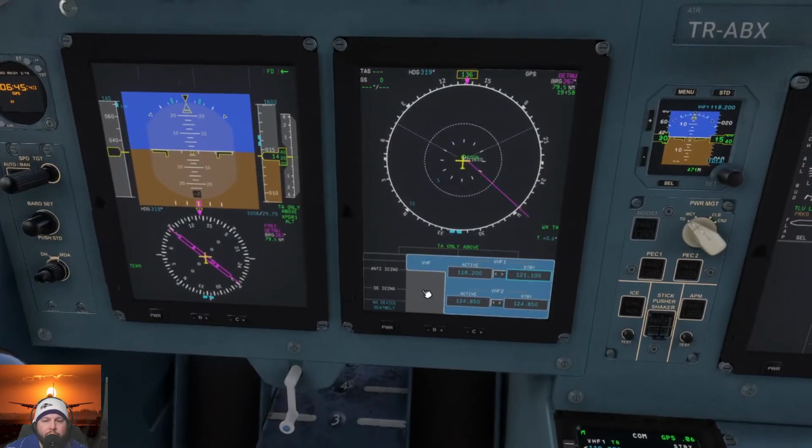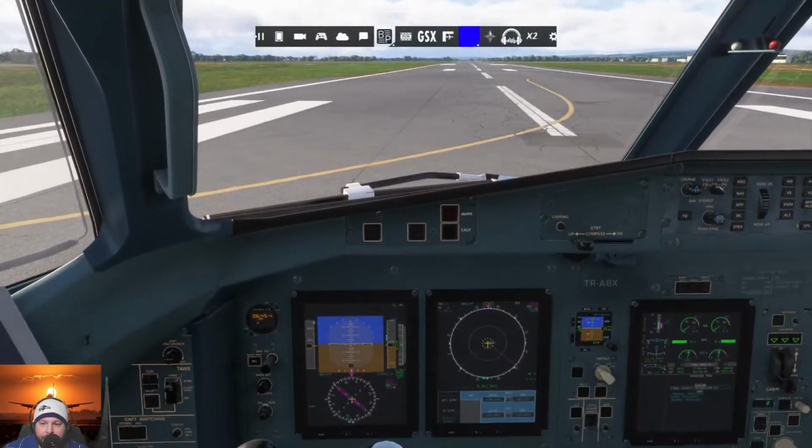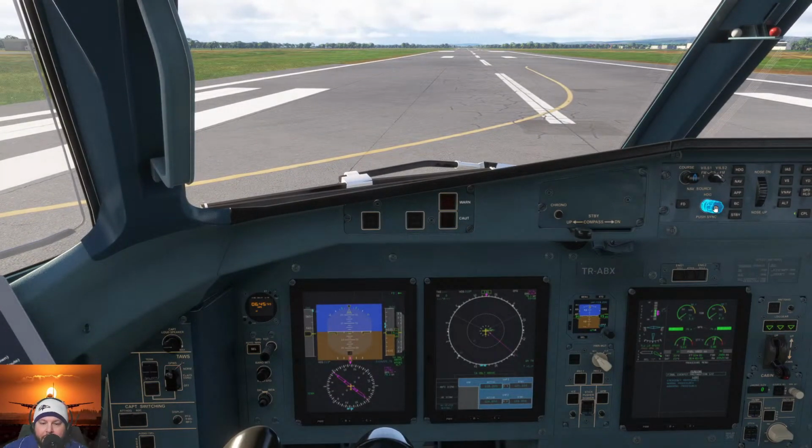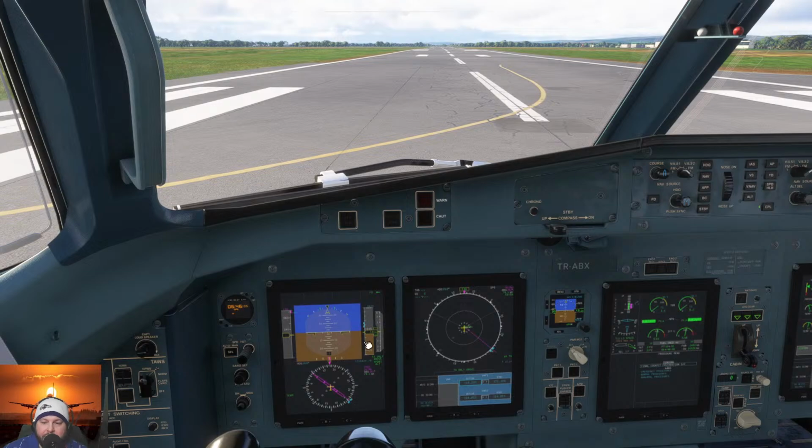I forgot I can zoom out through here. Right, that's 2.5, that's 5. Alright, 10 miles is good. Alright, let me program the heading. And we're gonna put our speed on managed mode. Okay, IAS autopilot. Alright, let's get out of here.